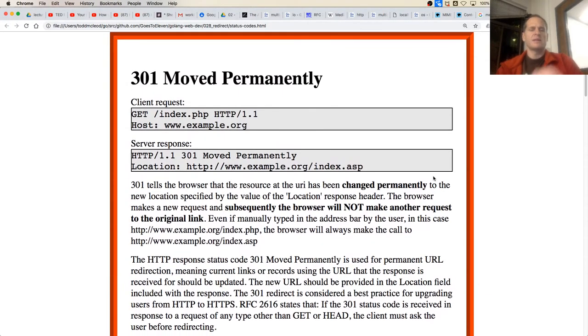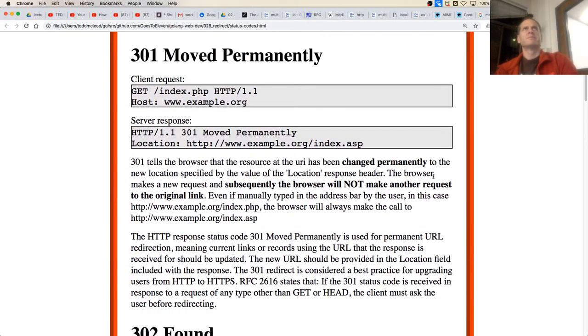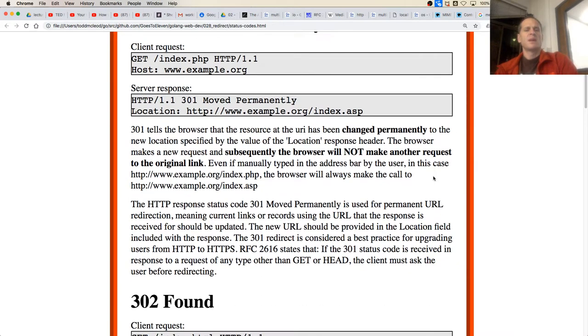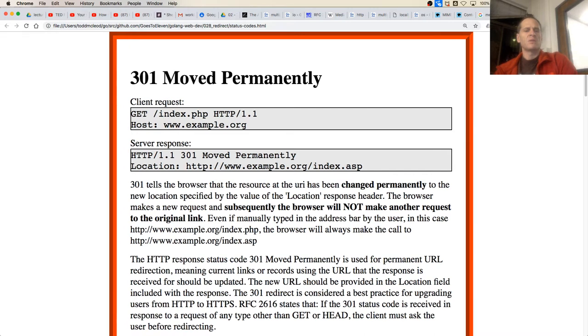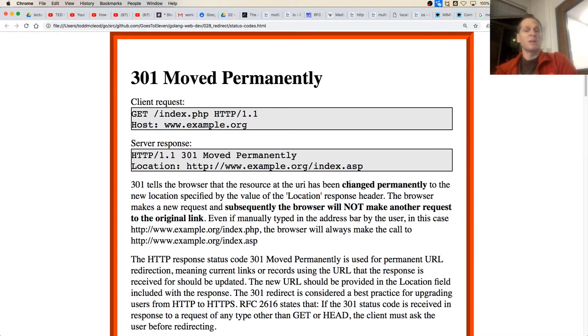So we're looking at status codes for redirects. Status code 301: the client requests GET index.php HTTP/1.1, and the server responds with the version, the code, and then the text of the code. So 301 tells the browser that the resource at the URI has been changed permanently. And subsequently, the browser will not make another request to the original link.